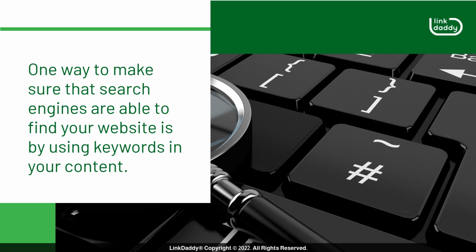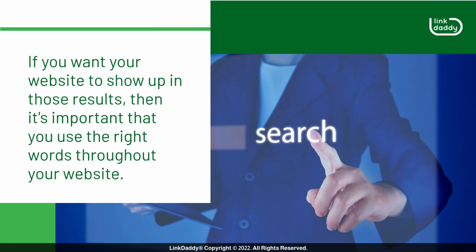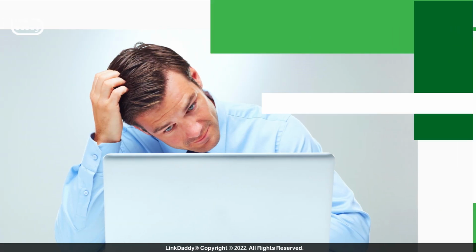One way to make sure that search engines are able to find your website is by using keywords in your content. When people do a search for something on Google, for example, they'll see results based on what they typed into the search bar. If you want your website to show up in those results, then it's important that you use the right words throughout your website.